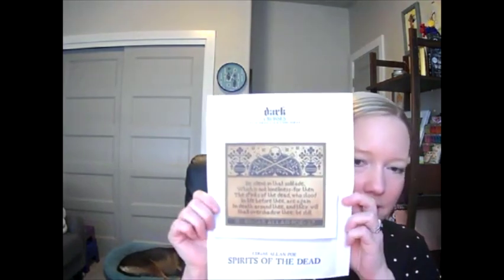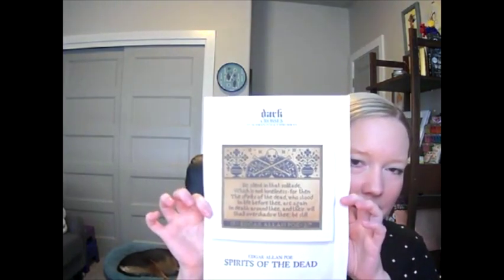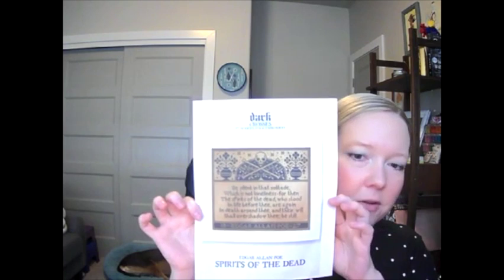Okay, my next whip is also a new start, one of my 2 new starts since I saw you last. And I don't think I have a picture of this either. So, oh, no, I do. Hang on. Spirits of the Dead by Monofilament Embroidery.